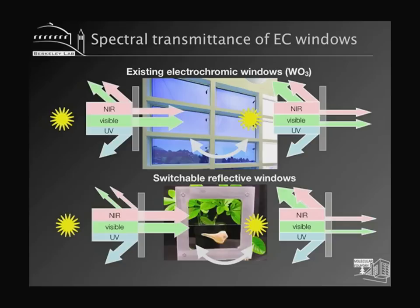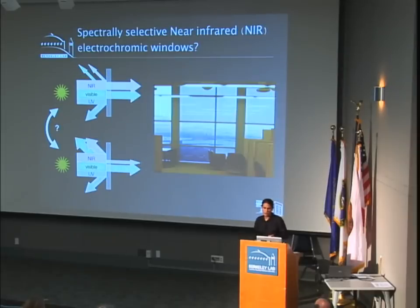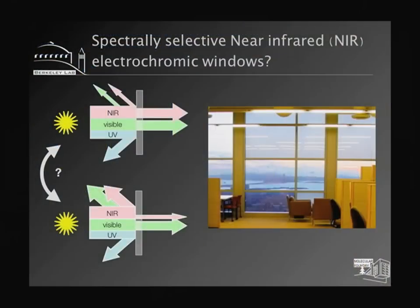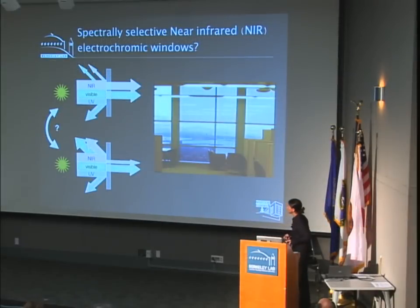So that's great, but as Steve pointed out, in some cases you want to keep some of that visible light so that you can use it to see by. So where I got interested in this field was based on this question. Can we make a coating that switches very selectively in the near infrared? So we're going to vary the amount of heat coming through the window by a lot, but we're going to keep our beautiful view that we enjoy in many places up here at the hill. And we're going to keep the light so that we can turn off some of these electric lights and further save energy that way. So that's the question. Can we make a coating that does this?